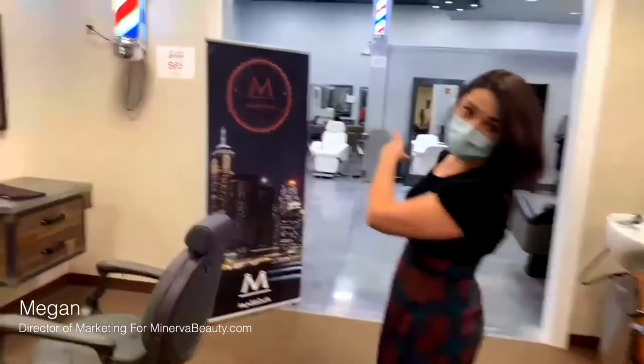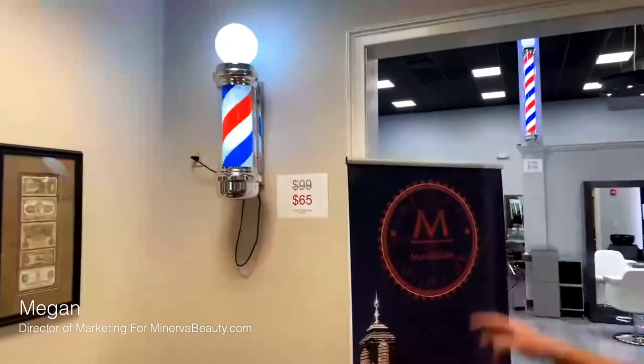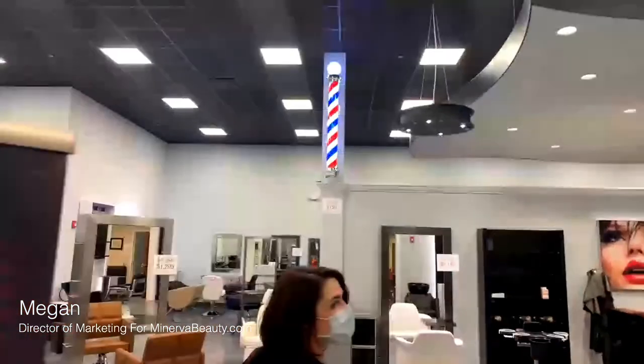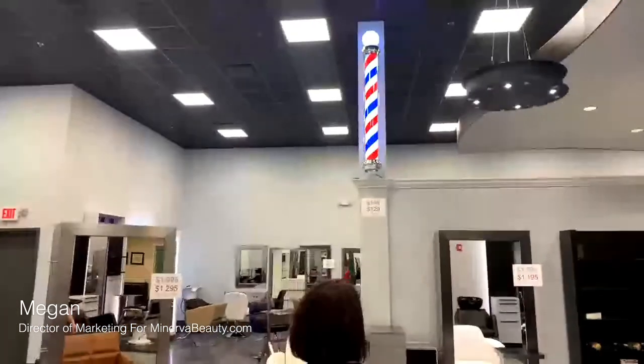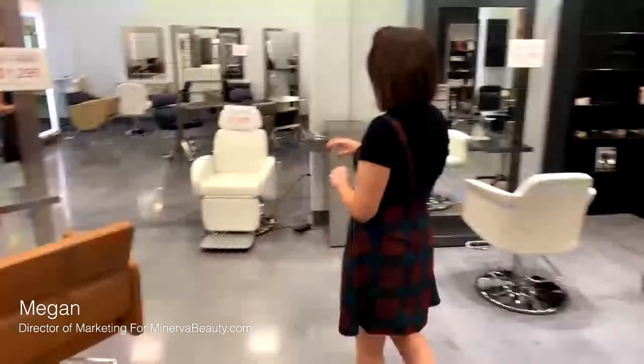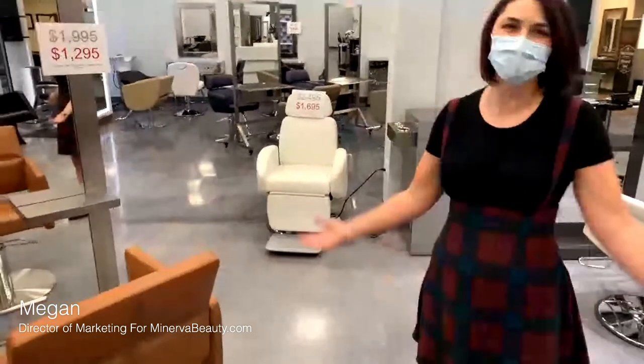We do have some barber poles on sale, speaking of barbers. 34% off this 32-inch, and then we have the mega barber pole here for only $129. So another great deal. Yeah, those things are super cool. Everyone needs one.